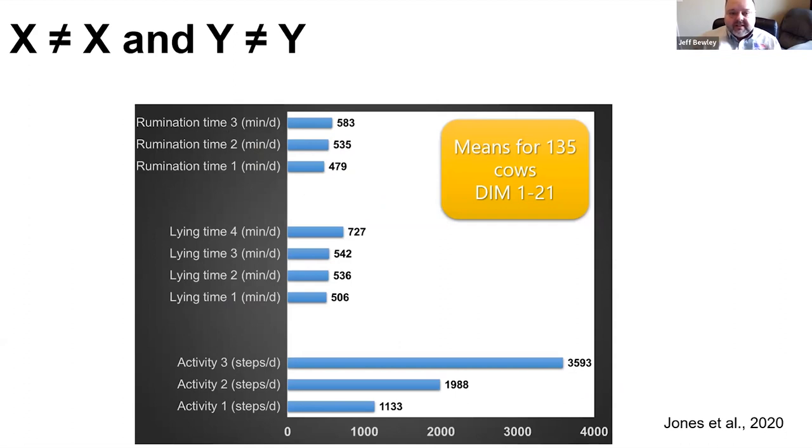This was a study that we did a few years ago where we had multiple devices on the same animals. And you can see here three different technologies that were measuring rumination time. On average, there was over 100 minutes a day difference in rumination time, even though these were on the same cows. Four different technologies measuring lying time. On average, it was over 3 hours a day difference. And three different technologies measuring number of steps. And on average, there was over 2,000 steps difference. Same cows. So these weren't measuring the same thing.